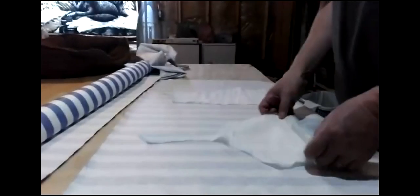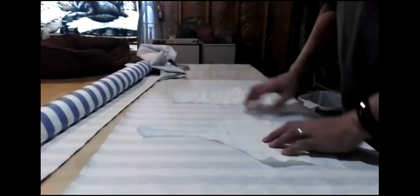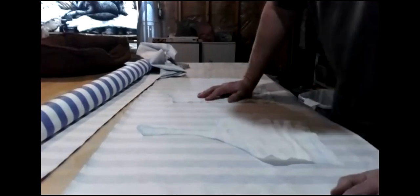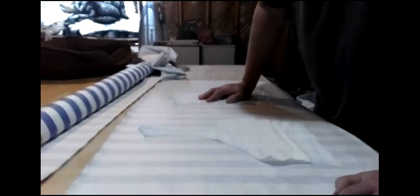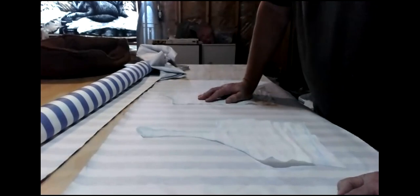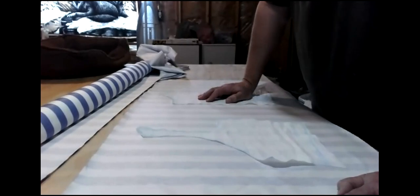So typically I use half inch seam allowance for most of what I do, but for this particular method, because the kirtle is that skin layer effectively, and we need to allow room for the coat to go over the top of that.